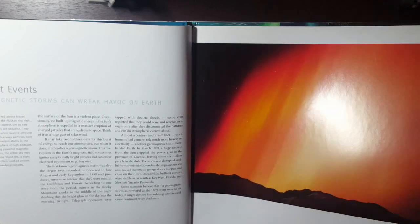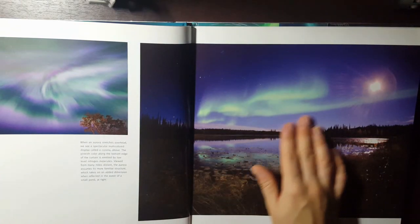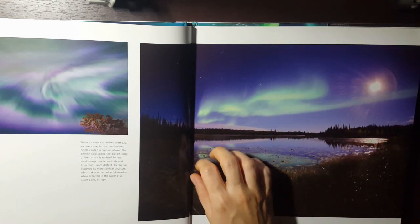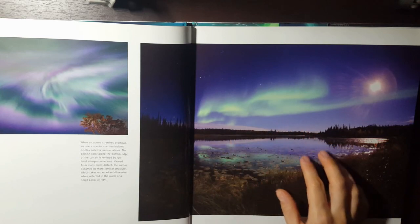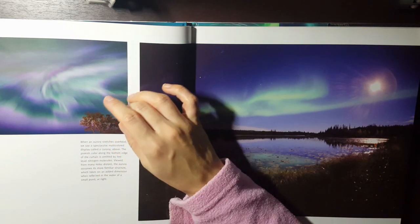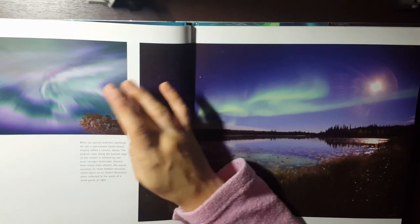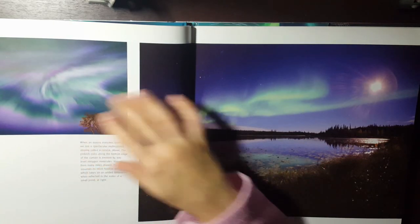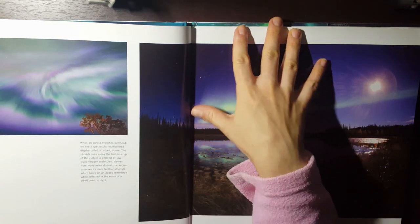Another pretty picture of auroras. And this is right over the water. There's a little bit of a sun. When an aurora stretches overhead, we see a fabulous multicolored display that's called a corona right above. The pinkish color along the bottom edge of the curtain, like right here, is emitted by nitrogen. So nitrogen kind of flows on the bottom, and oxygen can reach the top.